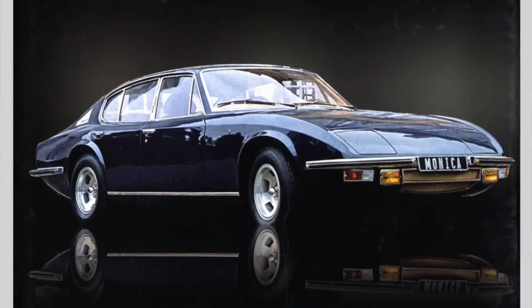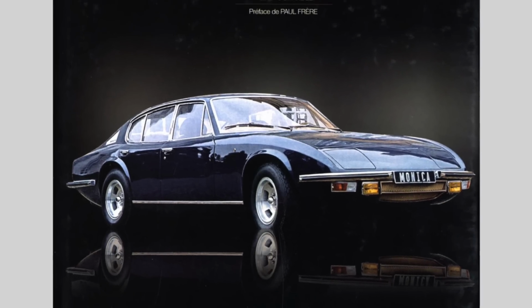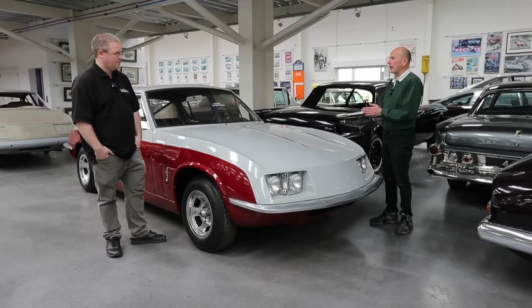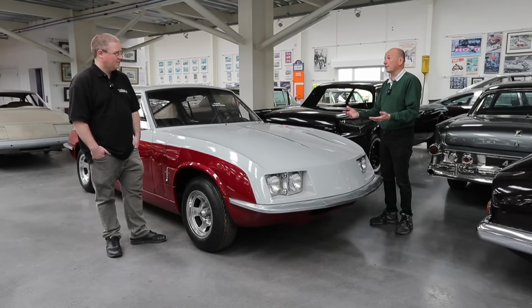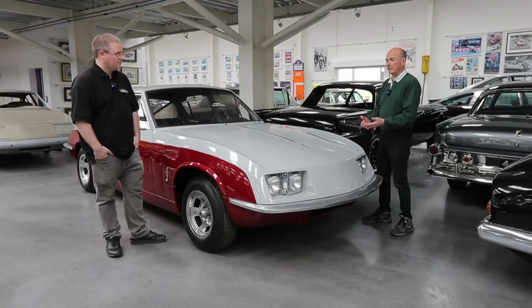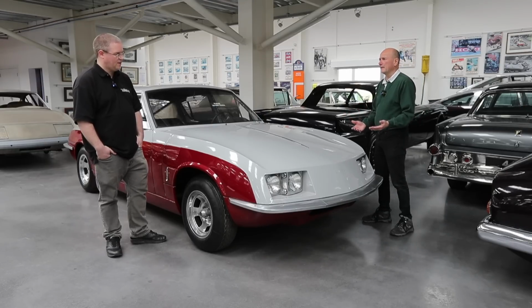Yeah, there is a book on the Monica. I don't know how readily available it is, probably not at all. But you look through there and it contradicts itself, doesn't it? On one page it's saying something about one of these cars, and on another page it has a different, contradictory fact about the same car. So trying to pin down the history of these is pretty much impossible, it really is.